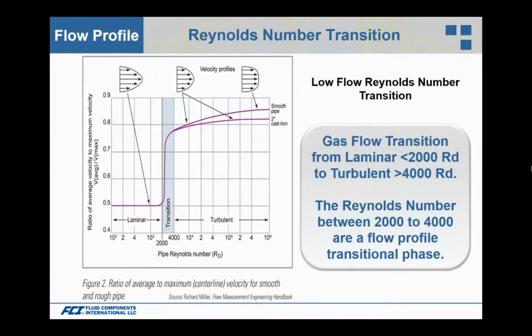So I think we all understand flow profiles, how elbows and gate valves can affect flow profile, but let's take a deeper look at Reynolds number transition. At a low flow, especially in smaller pipe diameters, Reynolds number transition occurs. What that is, at the lower flow, we have a Reynolds number that is below 2000. That's a number assigned for Reynolds. And with that, we have a laminar flow.